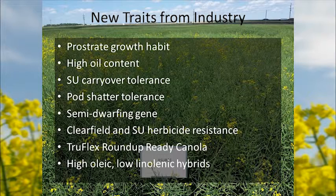And one of the perks of coordinating this trial is that I get to see some of the new traits from industry, and I had already mentioned the semi-dwarfing trait, which I think is going to be a key trait or an important trait with helping us in our ability to survive winter conditions in the Southern Great Plains. But a lot of the other companies that don't have that specific semi-dwarfing trait in their program may have other traits that they are working on as well. And I think most of the industry partners now are working on having varieties that have this prostrate growth habit in the fall.